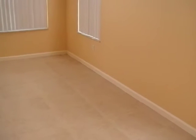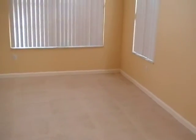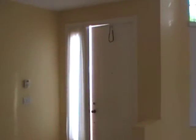Previewing another bank foreclosure, this one located in Madison Green in Royal Palm Beach. It's a 4-bedroom, 2.5-bath home, 2857 under air, 3504 total. So let's go ahead and take a look.